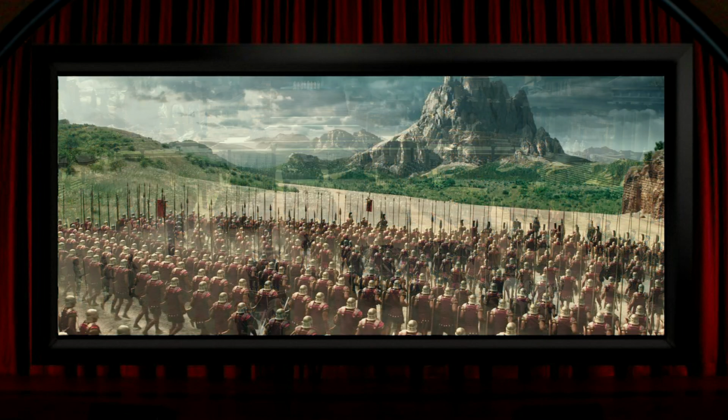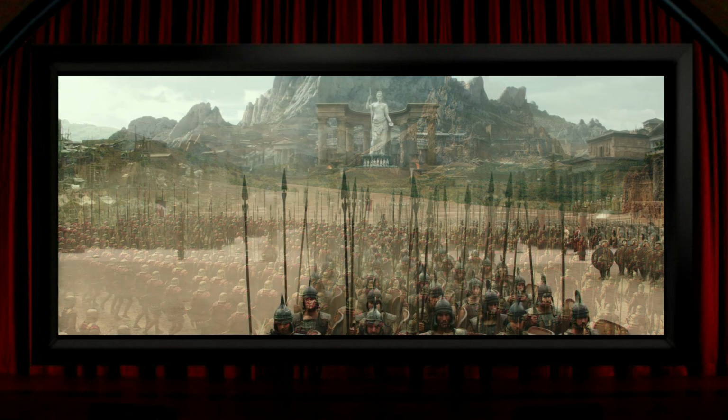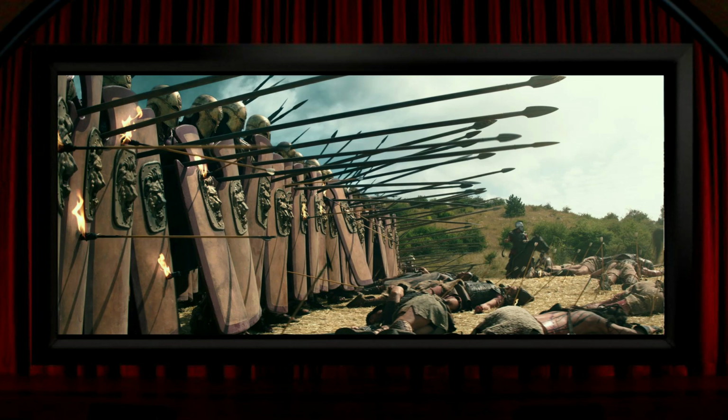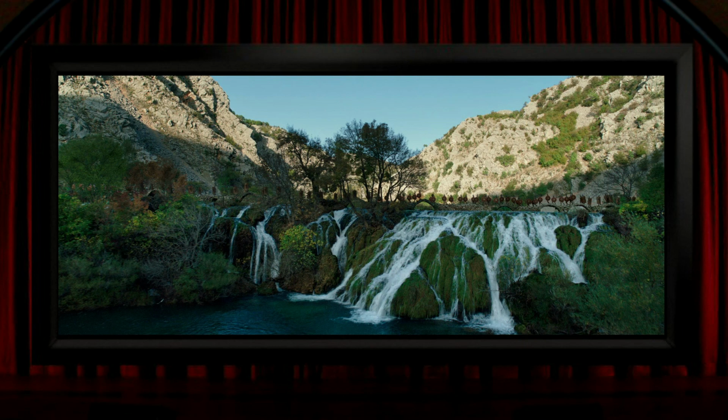And whilst rows of troops look superb in 3D, rows of troops holding spears look even better, and there are plenty of shots like this in the film, and the solidity, separation and depth is always extremely good. Landscape shots aren't massively hyper stereo, but they still have a really pleasing amount of layers and depth, like in this view here, which still looks to me to be notably more three-dimensional than the natural real-life view would be.